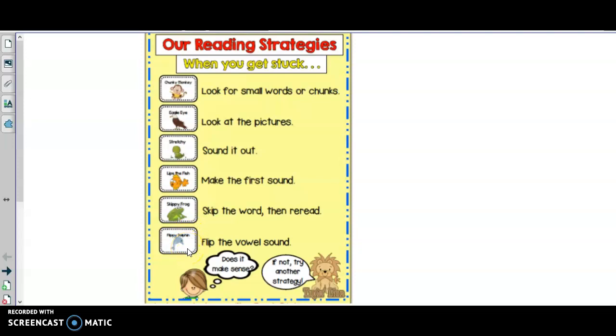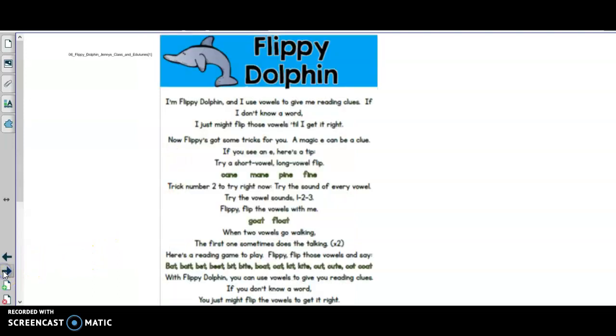If one vowel sound doesn't work, we try the next one. I'm Flippy Dolphin and I use vowels to give me reading clues. If I don't know a word, I just might flip those vowels till I get it right. Now Flippy's got some tricks for you.